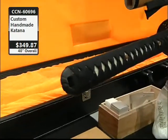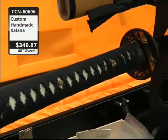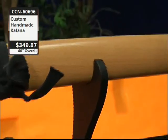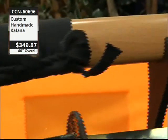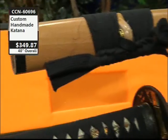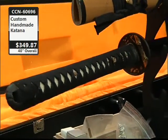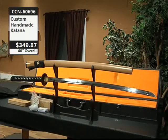Let me open that up one more time. It has this soft covering too. You can keep all of your essentials in your sword together. Again, $819. The scabbard on this is a high polished scabbard, but I love the fact it's in this natural hardwood in that natural color. 40 inches overall length. We have 4. It's $349.87. 60696 is the item number.